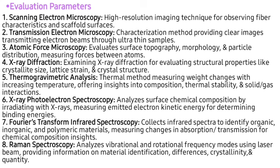X-ray diffraction: examining the X-ray diffraction for evaluating structural properties like crystallite size, lattice strain, and crystal structure. Thermogravimetric analysis: a thermal method measuring weight changes with increasing temperature, offering insights into composition, thermal stability, and solid-gas interactions. X-ray photoelectron spectroscopy analyzes surface chemical composition by irradiating with X-rays, measuring emitted electron kinetic energy for determining binding energies.